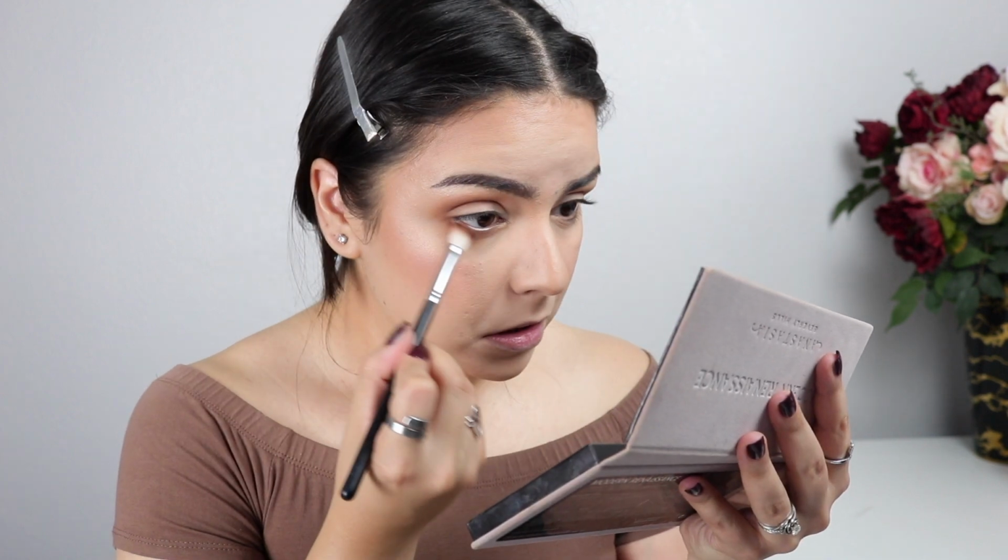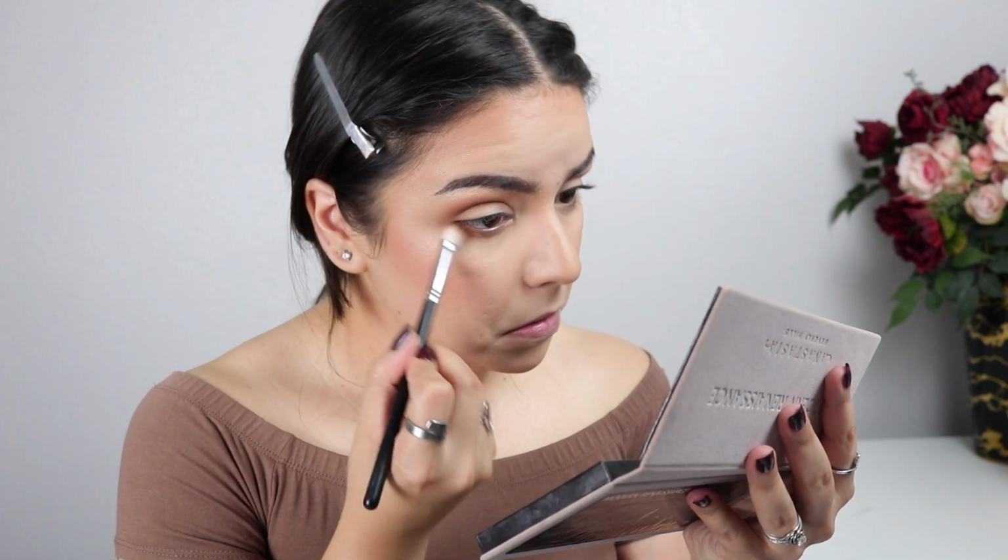Alright, so I'm supposed to be going very natural, but I miss doing this kind of makeup, so I'm just having a lot of fun with it. So I'm just applying more and more and more. So that's what we're going for.